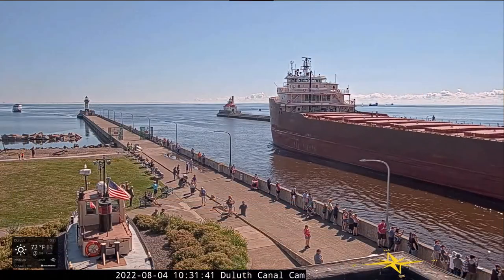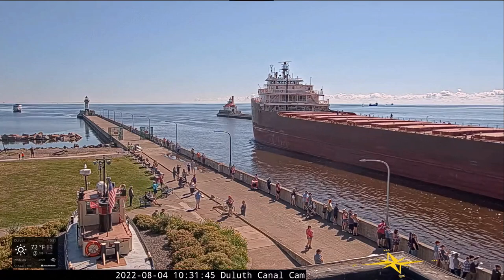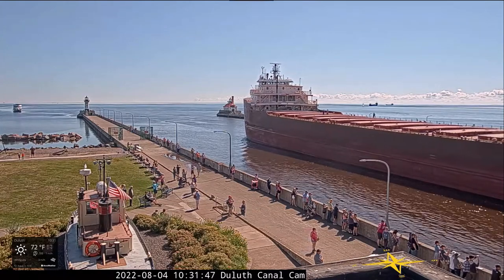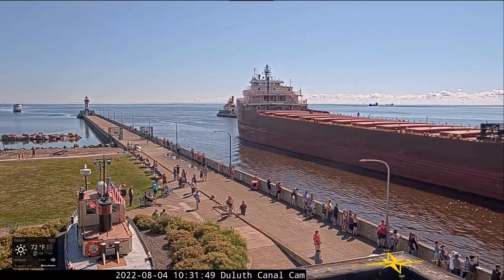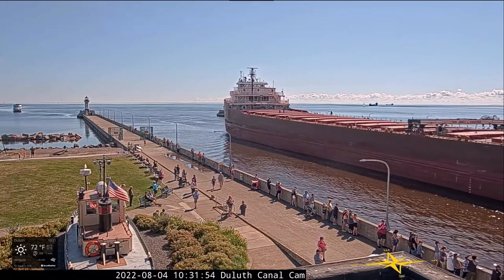The exchange that you just heard between the Honorable James L. Oberstar and the aerial lift bridge is the captain's salute. The Honorable James L. Oberstar is currently departing empty after discharging a load of limestone at Hallett 5 in Duluth.